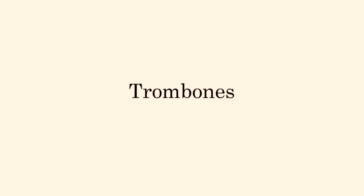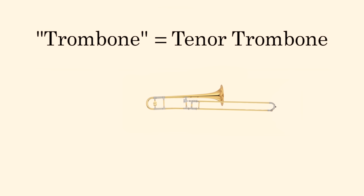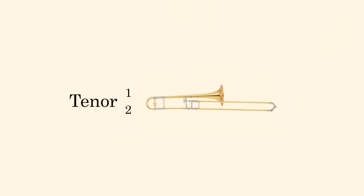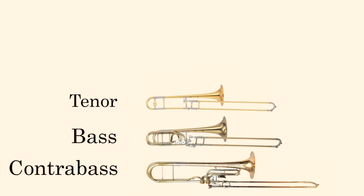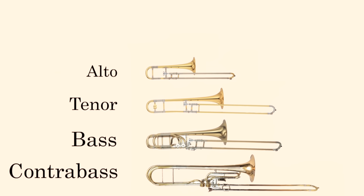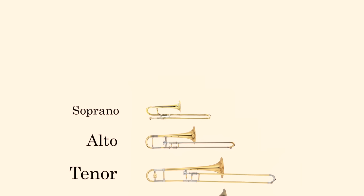Number 1. Trombones are low-range brass instruments. And the word trombone usually refers to the tenor version of the instrument. The trombone section of an orchestra also probably includes a bass trombone, and the contrabass below that is not very common. But there are also trombones above the tenor that move away from functionality and into the stratosphere of range and adorableness.